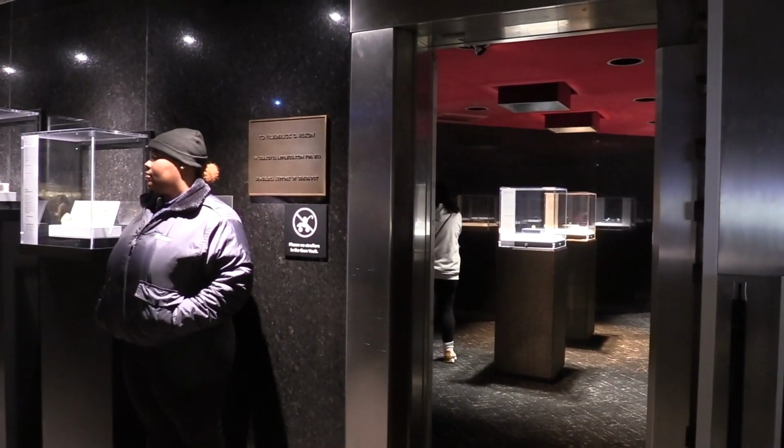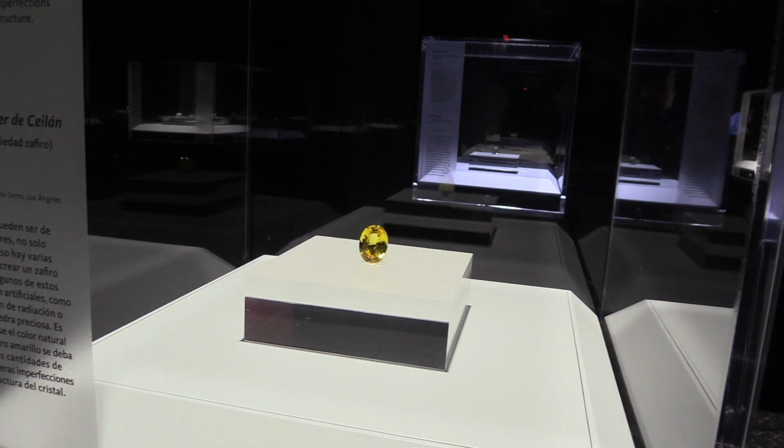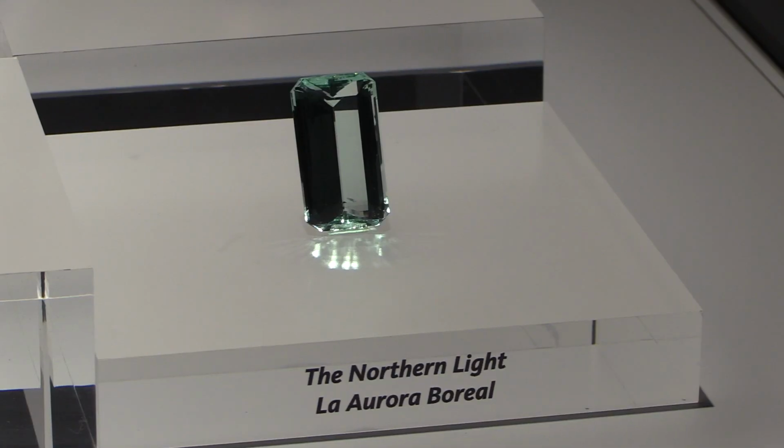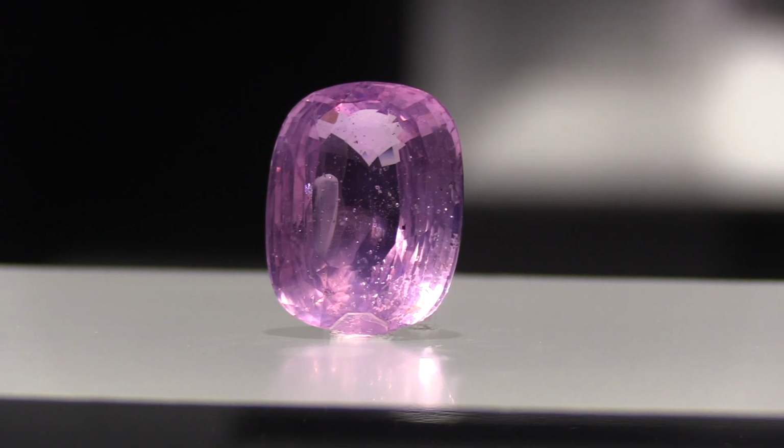So don't touch that or don't do that, right? That's right. The cases are alarmed. Please don't shake the cases. That should go without saying, but little kids sometimes will set off the alarm, but that's okay. We can fix that. How long will the exhibit be here, actually? The exhibit will run through April 21st, 2024, so there's plenty of time to come see it and look at the magnificent stones that we have on display.